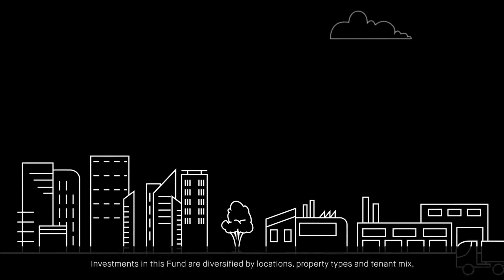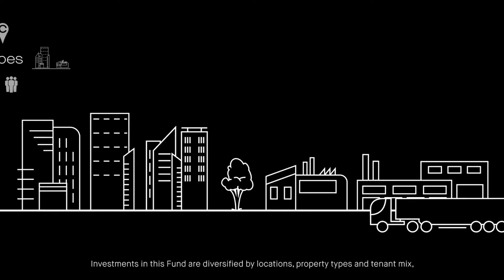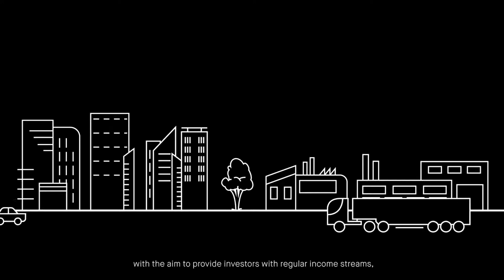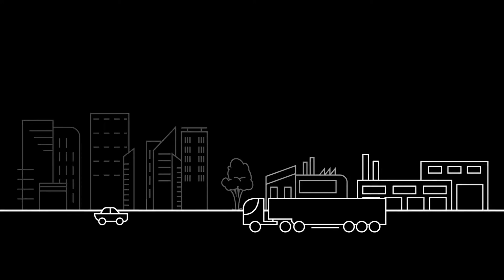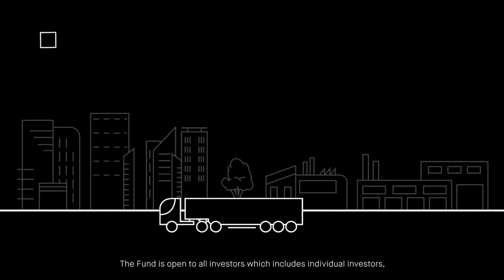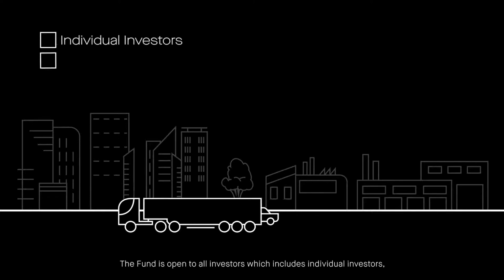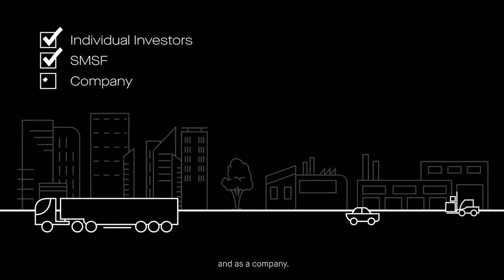Investments in this fund are diversified by locations, property types, and tenant mix, with the aim to provide investors with regular income streams generated by the rental incomes from these properties. The fund is open to all investors, which includes individual investors, self-managed super funds, and as a company.